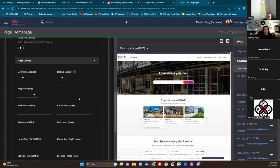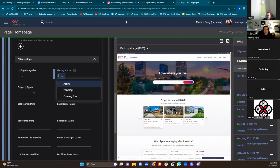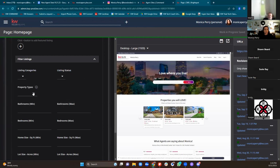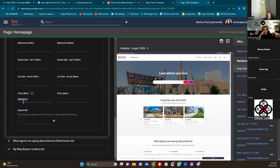And then I can come down further and go listing categories for sale, sold, rent, or rented, listing status, active, pending, or coming soon. I've got it set to all. When it's blank, it's just all of them showing. Property types, minimum bathrooms, all that kind of stuff. And now you see the price. I have mine set to $300,000 minimum, because since they're my featured properties, I kind of wanted them to be at least a little more.